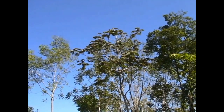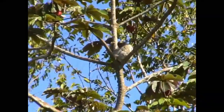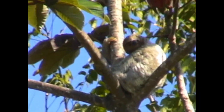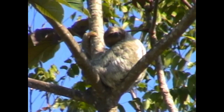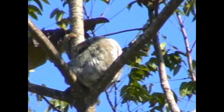Now here's something that you don't see every day. There's a three-toed sloth. The sloth is one of those animals that's almost always up in a tree. There is an occasion where he must come down, however. He needs to come down in order to use the bathroom. And he does that about once a week.